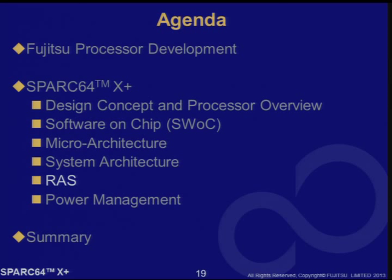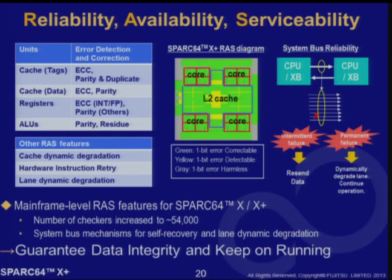I want to also discuss the extensive reliability, availability, serviceability features implemented in the SPARC64 10 Plus. SPARC64 10 Plus has mainframe class RAS features, which are summarized in the table on the left. Both cache tag and data are ECC protected or duplicated. Both integer and floating point registers are ECC protected. And all ALUs are parity or residue protected.